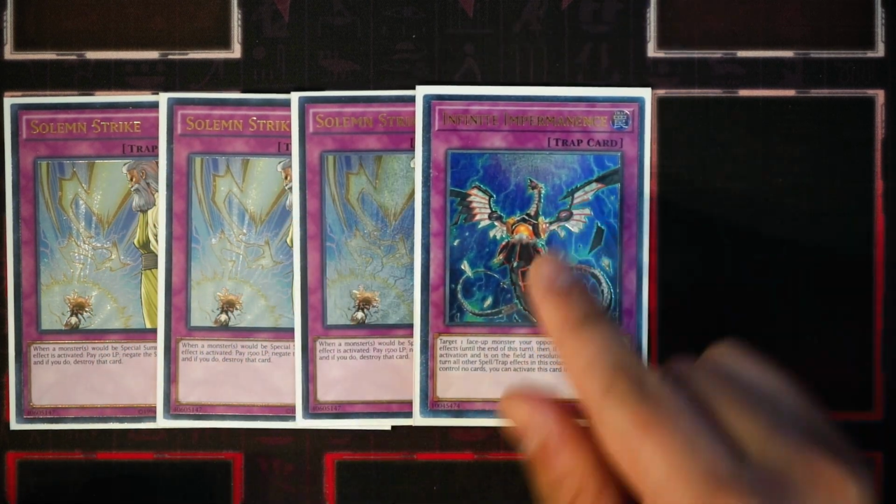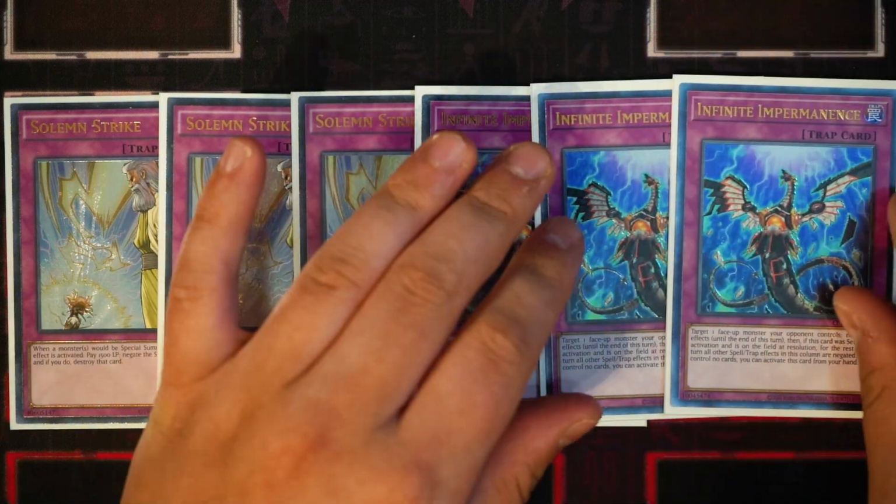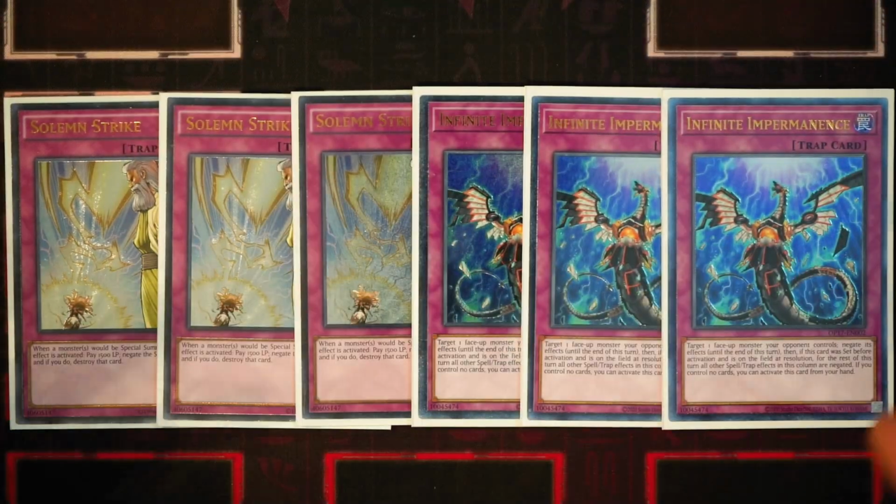And last but not least, I'm playing 3 copies of Infinite Impermanence, the only kind of hand traps other than the Bystials that I'm playing in the deck right here, which is really, really good. So Impermanence is really powerful, helps you play around tactics as well, which is absolutely incredible. So that's pretty much it for all the traps you're playing in the deck.